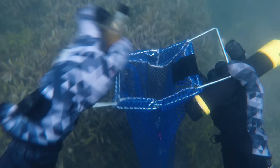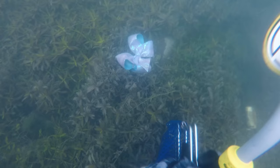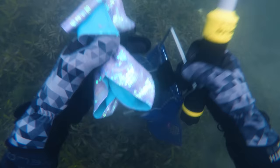Not exactly sure what kind of drink this is, but it was never opened. After just a few minutes of searching, I found my first exciting find of the day, guys.